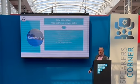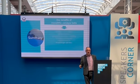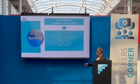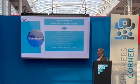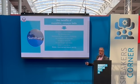Fit and forget operation, you basically put the belt on, you don't need to put any tension into it, and you just switch it on, and it works. Quite an operation. Water, chemical and labour saving, big cost reduction, especially nowadays with energy costing the way it is. And it's fully compliant.